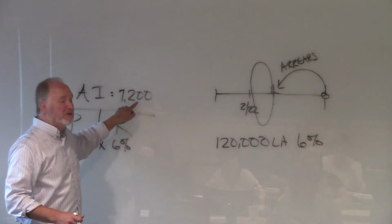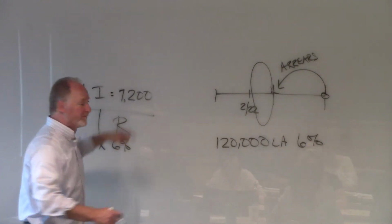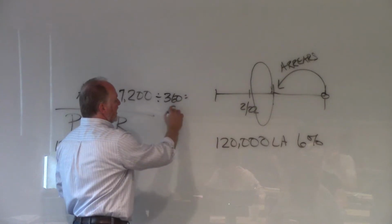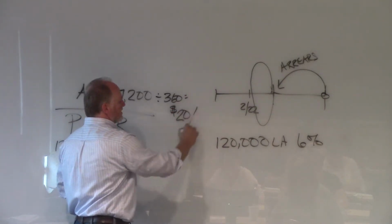So in this case, I need to divide 7,200 by what? 360. Let's divide 7,200 by 360, and you will see that the interim interest is $20 per day.